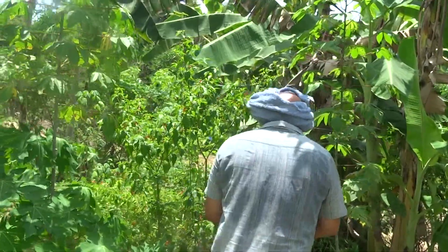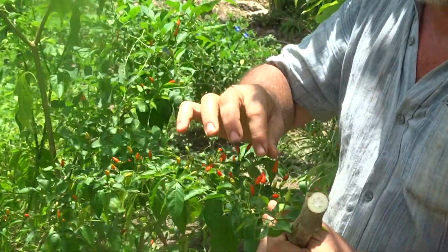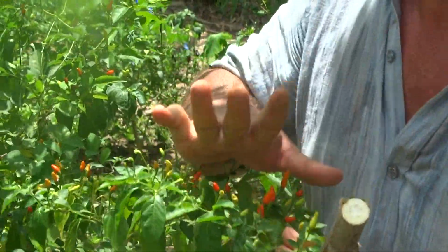This is the Kandhari Chilli. So the Kandhari Chilli is an amazing chili. Look at this guy. I'm not actually going to touch it too much because I'll always touch it and then I touch my eye by mistake and it burns like anything. This is one of the most spicy chilies.